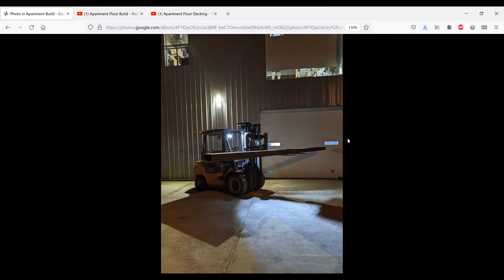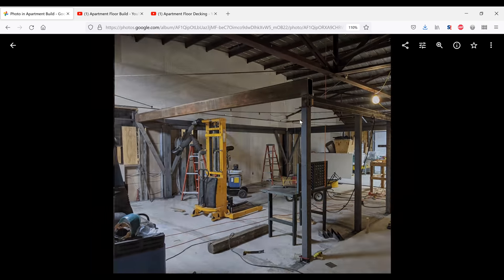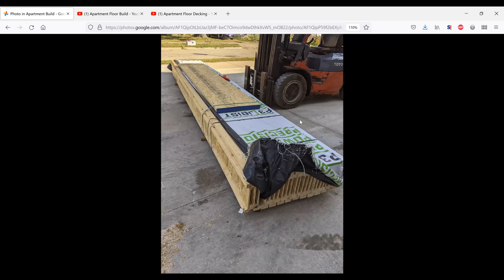So then we welded together a giant box tube, which is the reaction for the staircase that spans across there. So then this is all the steel framework done. And then we got the joists last.